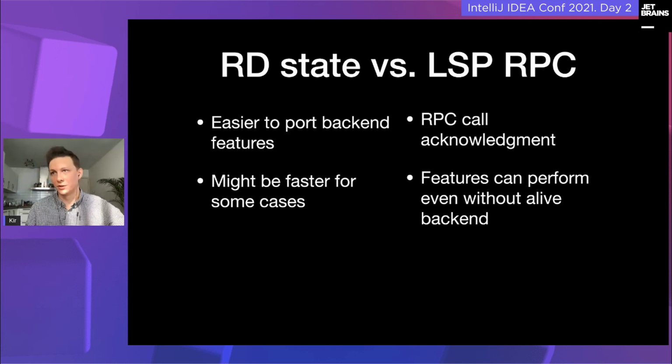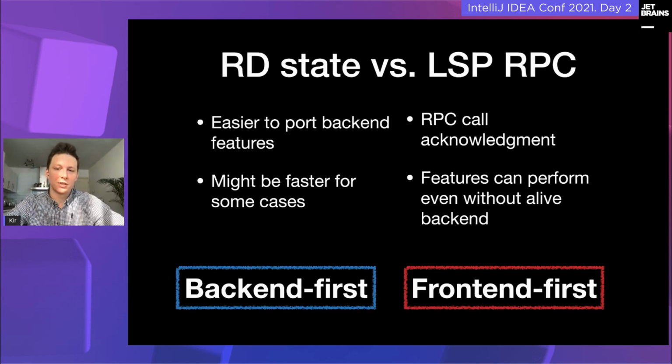Another good aspect, I would say a principal aspect of stateless communication, is that features can perform even if the backend is dead. So it's fine. And if we summarize this, we will realize that the stateful approach implies a backend-first architecture. And the stateless approach implies an architecture where the product is a front end and depends on the backend if it exists or not. Now, both Rider and Code With Me are backend-first products. They cannot perform without the backend. So this is the fundamental reason why we've chosen the stateful approach for the protocol.